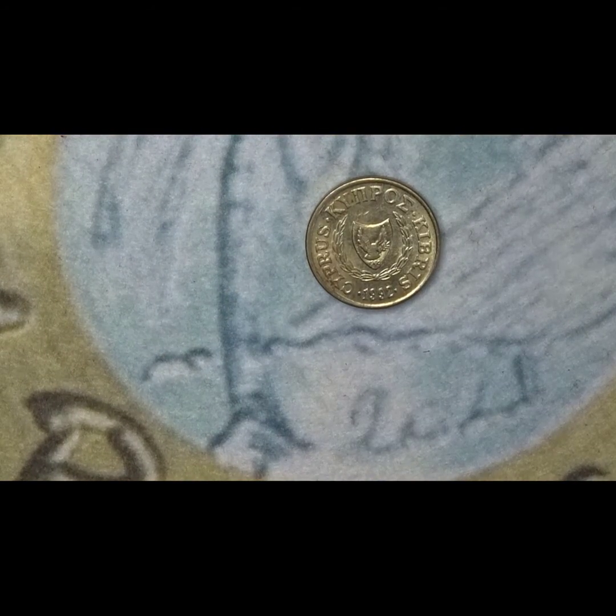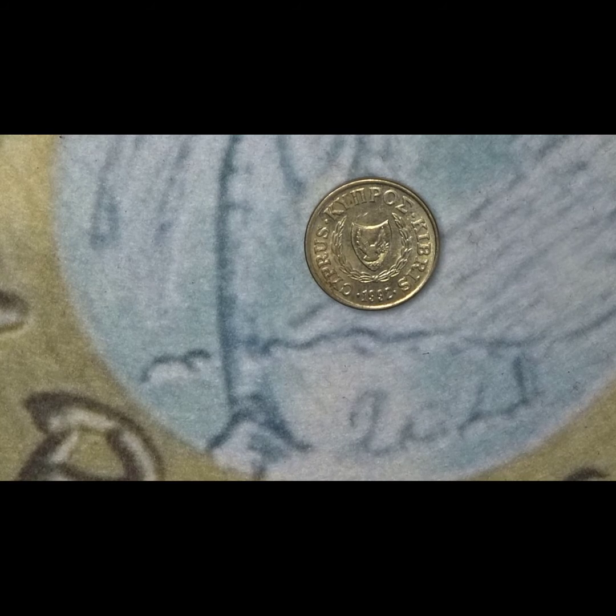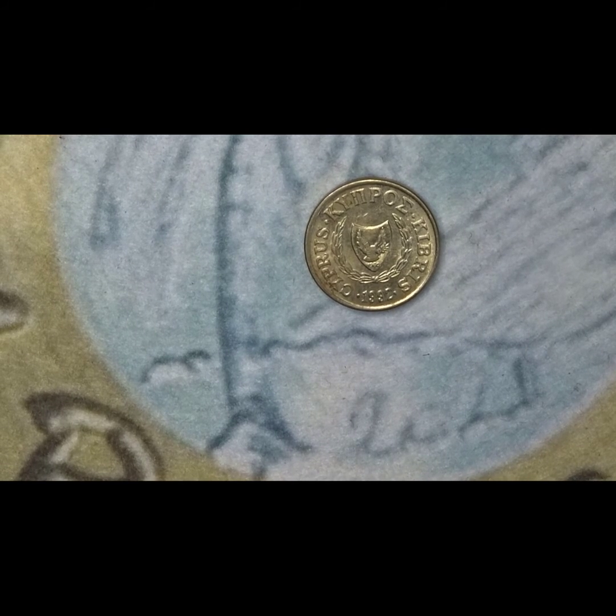The penultimate coin on this particular hunt. Here we go, let's get it in. This is a Cypriot coin. It is 1 cent, or possibly 1 mils. It's from 1992. You have the dove in the shield, which is the Cypriot symbol. The mintage for this coin is 4 million.